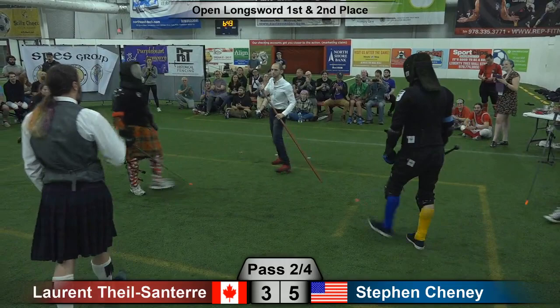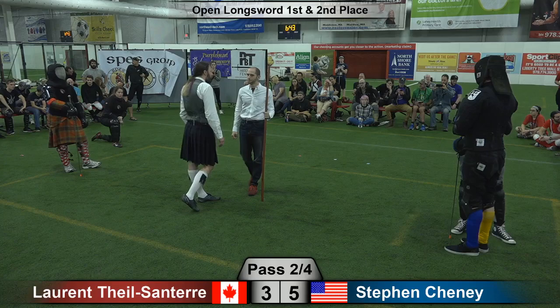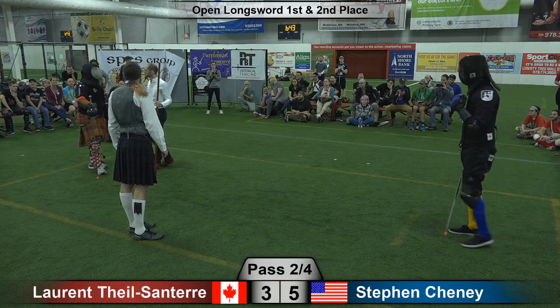Oh! It'll be interesting to see if they count Cheney's cut as arm or head. Cheney's cut looked like body to me, but I think Laurent's cut may have been flat. I'm not 100% sure. I've just been shown a photograph. Laurent's cut was with the edge.